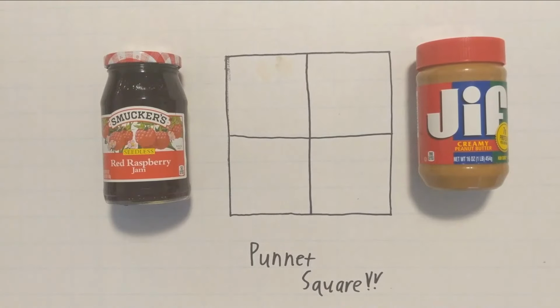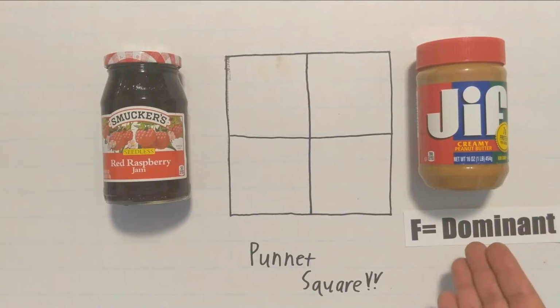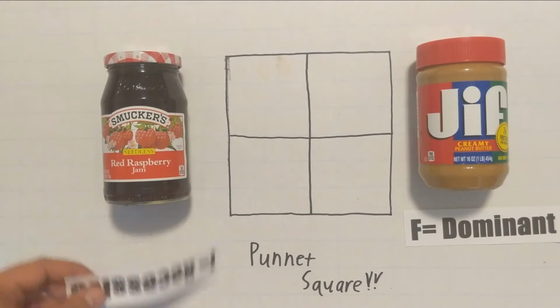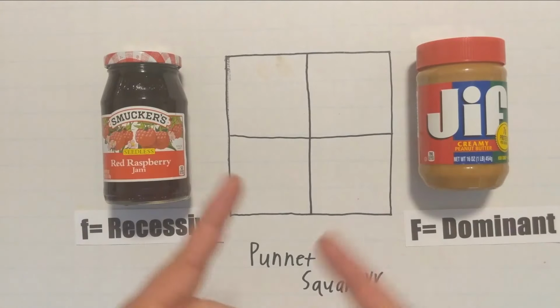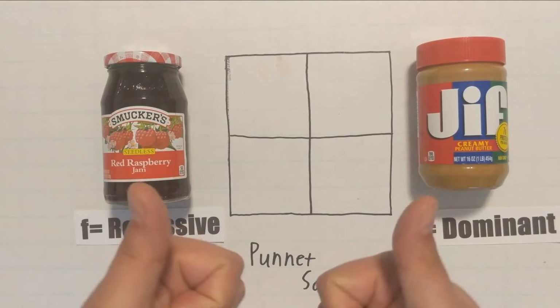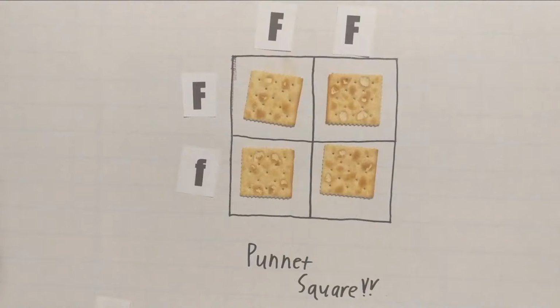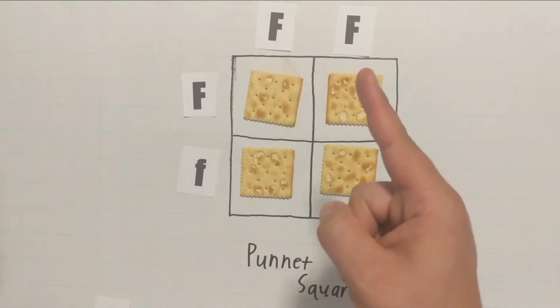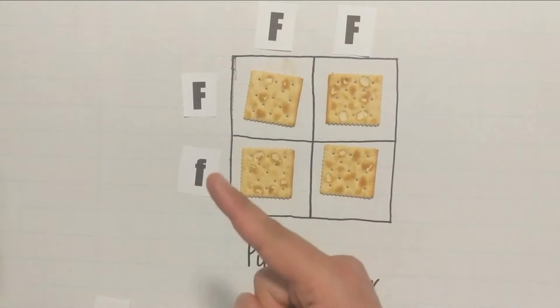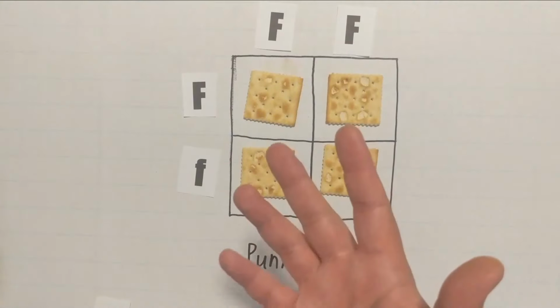Okay, let's look at two different ingredients that will combine in a slightly different way. Our peanut butter is our dominant, and our jam is recessive. Let's see what happens when we mix these two things together and see if we get a different result. Okay, so using our new setup, let's do one that's double dominant and one that's one dominant and one recessive. Let's see what happens when we add our ingredients.